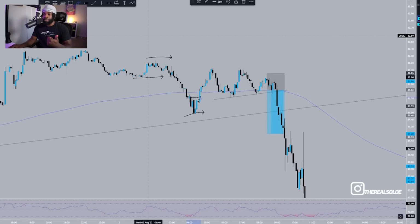How is that? Very simple. I look at the previous structure. Notice right here, this was my previous low. The moment we broke through that, this became my most recent high as far as the range, which basically means this is the beginning of the range.